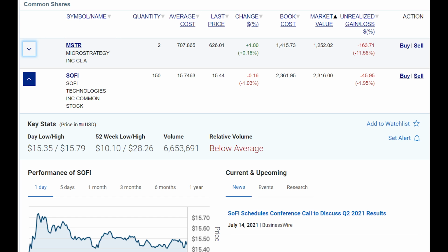Next up, we have a new addition to my portfolio actually. Well, it's kind of an old new position, meaning that I had some shares before, I sold it, and then I bought it back again, and then I sold it, and now I've bought it back once again. And yes, I am talking about SoFi, ticker symbol SOFI.